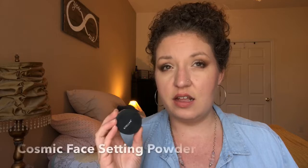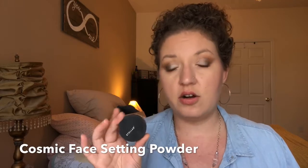I have this little sample of the Makeup Forever Ultra HD Micro Finishing Loose Powder. Got that from my girl Angela, and I'm panning it. And then one I've had for quite a while is this one from Stellar. I think it's the Cosmic something powder. I'll put it on the screen for you. I can never remember. And this is in the shade Glow 2.